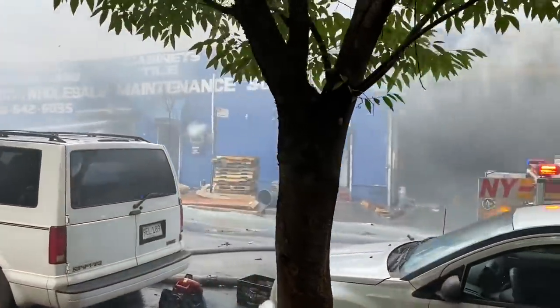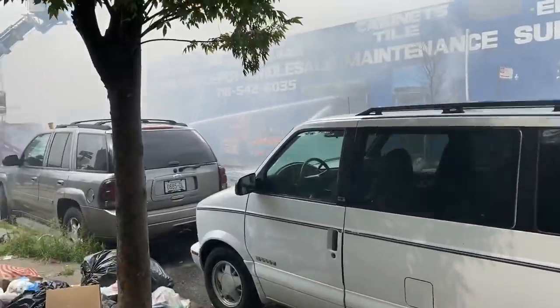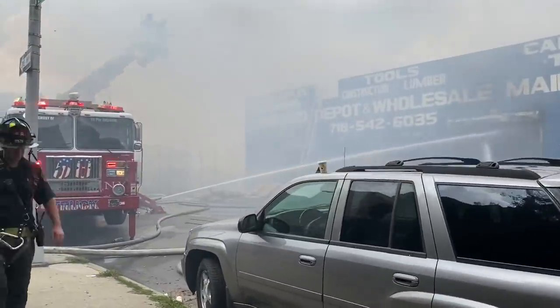Alright, they have still heavy fire, heavy pockets of fire. They continue all the lines in operation, the multiversals, the tower ladders.